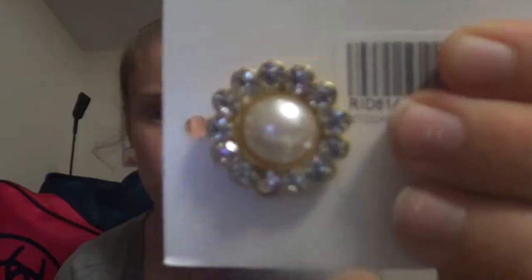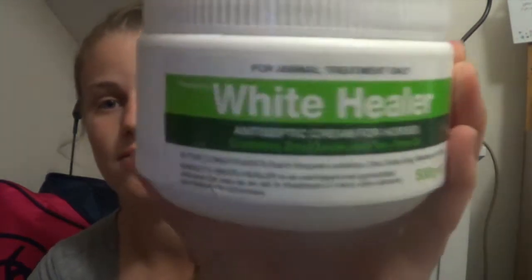Next item I got to go with my stock tie, tack pin. It actually doesn't have a brand on it. It was $25 and I was really happy with that because it looks pretty snazzy. Third item I got is just sort of like a medical sort of thing. It's this white healer. I've used it a bunch. It's been really good.